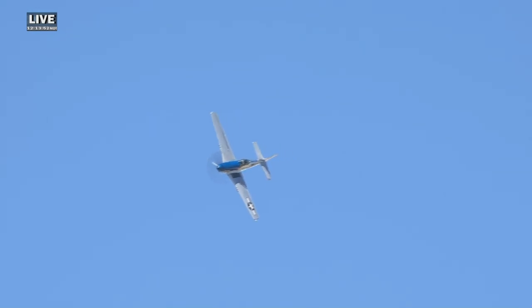Yeah, beautiful shots there from our second Audiovisual Squadron crew of the P-51 Mustang.